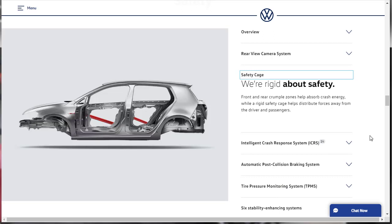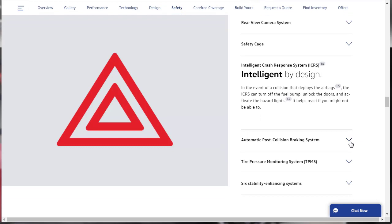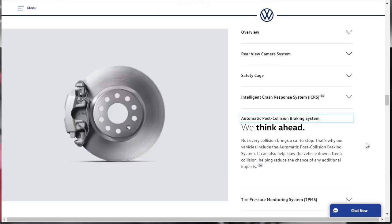So it has front and rear crumple zones to absorb crash energies, all that stuff to keep you alive kind of thing. There's the intelligent crash response system that can react. It can do things like turn off the fuel pump, unlock doors, activate hazard lights, things like that. There is the automatic post-collision braking system because, well, sometimes the cars are rolling after an accident and maybe people can't stop them for one reason or another, so this system handles that.